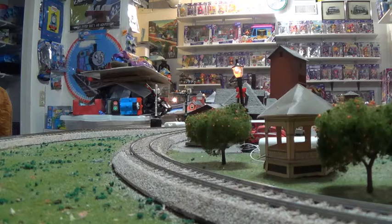For this next part of the running session, the overhead lights will stay on, as will the street lights. Now, which locomotives have I chosen for this last running session for this video? Well, I can hear one of those set engines right now. So, let's see who it is.